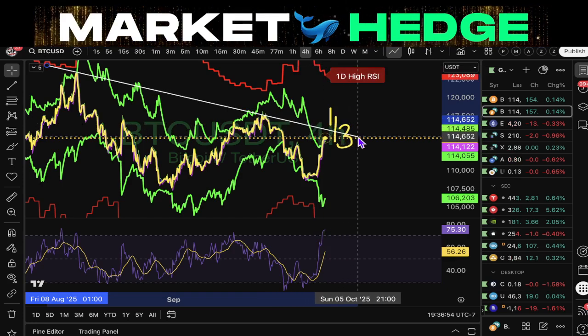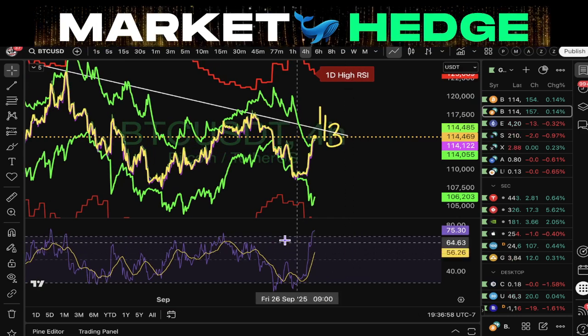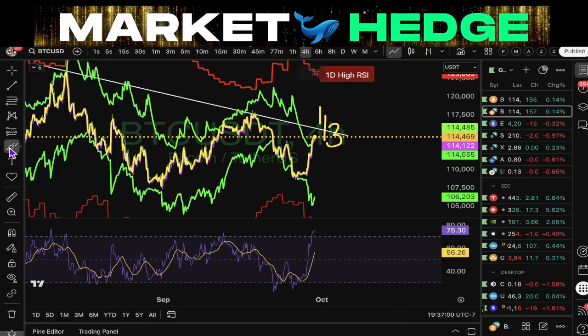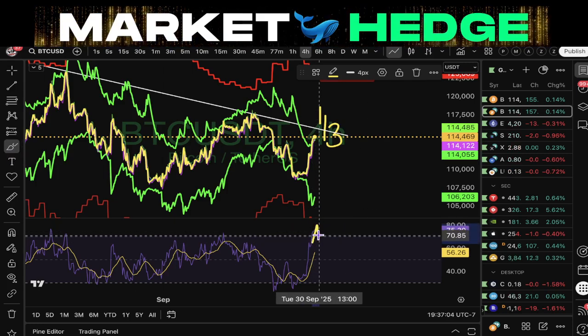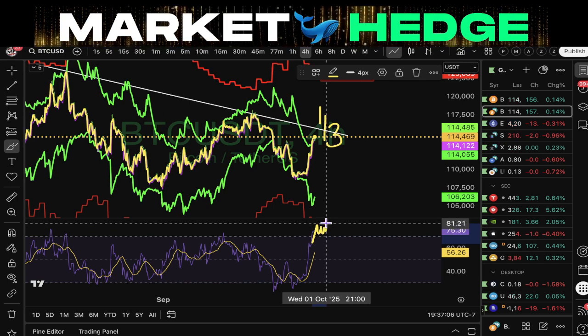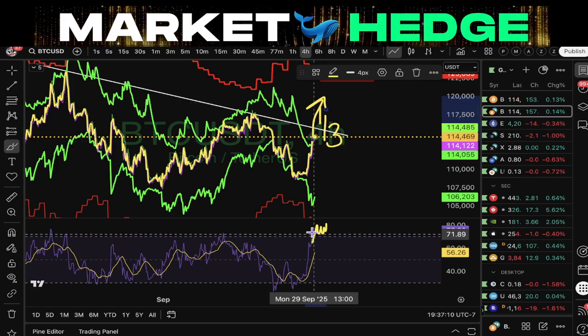Level of resistance incoming. Is it a good area for shorts? Well, what do we know, guys? We've got the buyers coming in, and what's the issue right now? Well, what can happen? Well, buyers came in. They can continue to buy, right? We can continue to push price up. You got it. That's option number 1.